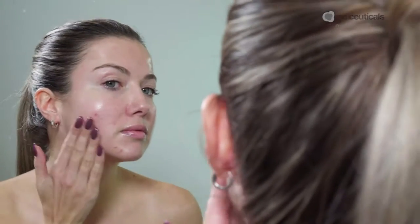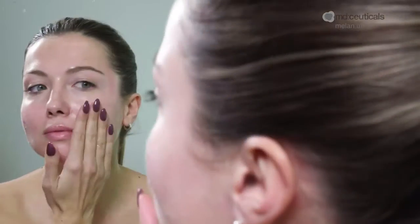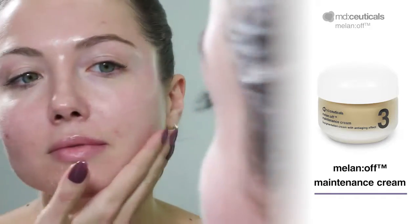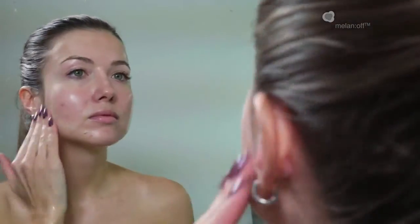In order to guarantee the best results, the Melan Off depigmentation treatment initiated at the clinic must be continued at home on a daily basis. From the fourth day after the Melan Off professional treatment, the patient will start the application of Melan Off maintenance cream at home. With the skin properly cleaned, the patient will apply a thin layer of Melan Off maintenance cream over the entire area of skin. Melan Off maintenance cream should be applied 3 times a day during the first month, twice a day during the following 2 months, and once a day from the fourth month.